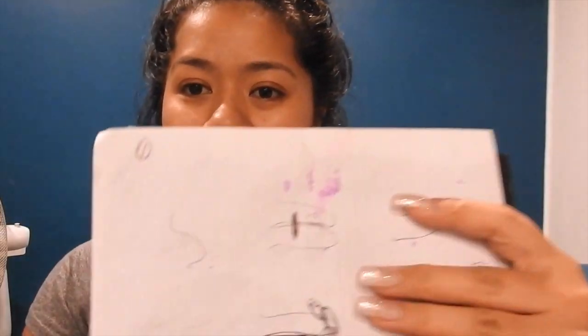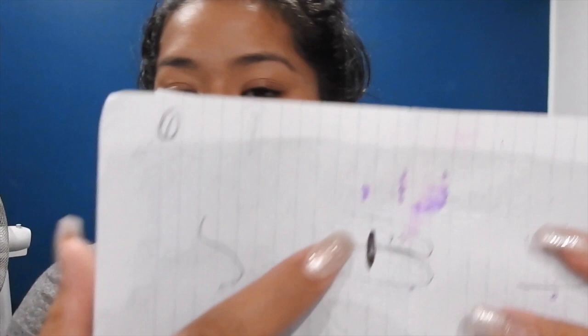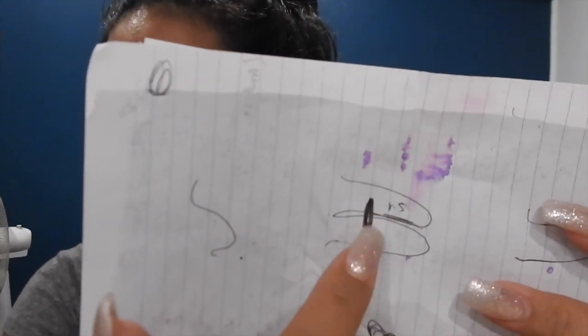Wait, I've got a picture. So I had to draw a picture for my husband to show him. Hold on. So that is my cervix. This is a very dodgy drawing, by the way, and this is as good as it gets, so use your imagination. But this is my cervix, right? Or would be your cervix, and this is where the stitch is supposed to be, right?